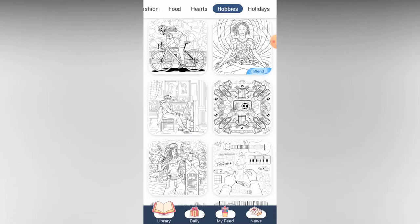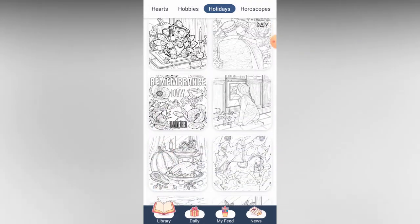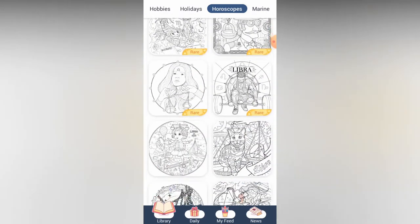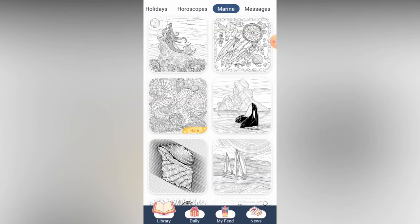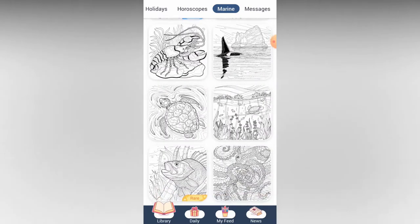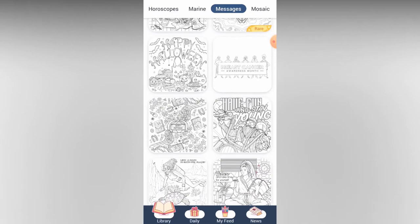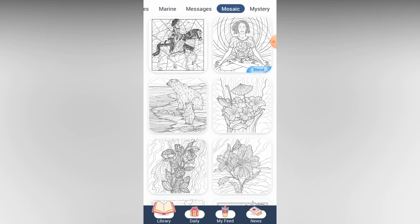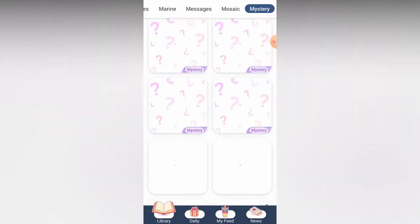In our holiday category, this category features special days and holidays, mainly international and global ones. And here is horoscope, which is also one of my favorite categories. And the marine world is also fascinating to color. And messages also features special days, inspirational quotes like that. And then mosaic. This is also a nice category too.